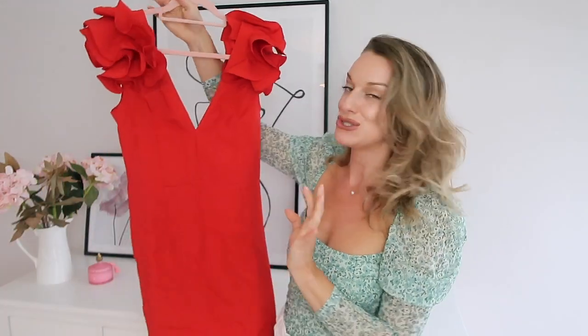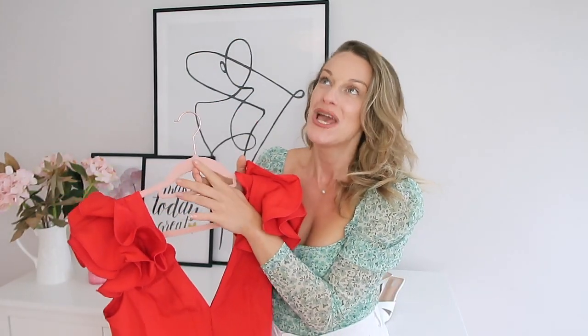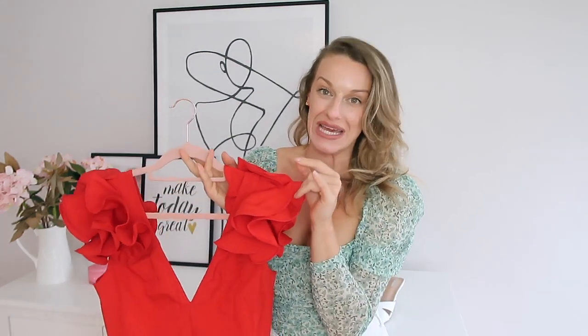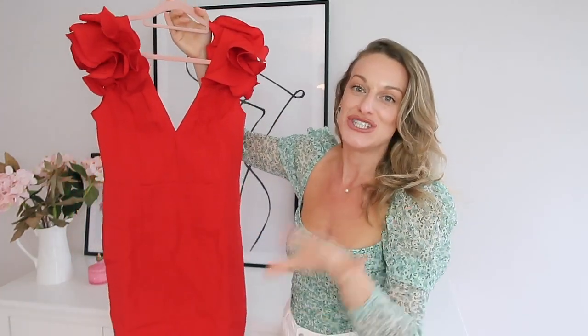This is £46, which I don't think is unreasonable because it's super cute. This reminds me of an actually better version, if you haven't seen my Zara haul, where I have a yellow dress with what felt like wings and I look like Big Bird. You need to go and watch that next because this is like a classy version of that dress. So the actual style of the dress wasn't horrendous.